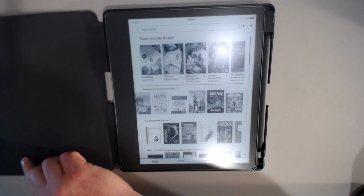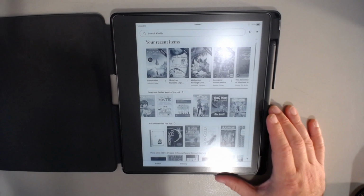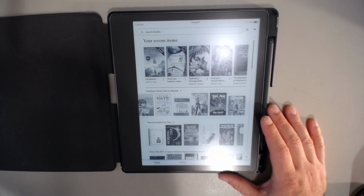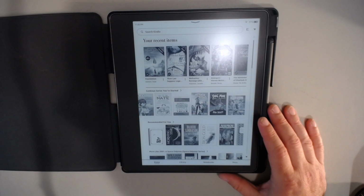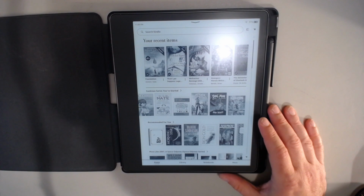Amazon Prime account, if you have one, to access free comic books on your Kindle that work on the e-paper or e-ink format like this. Now, I really can't get rid of the entire glare, so I apologize for that.